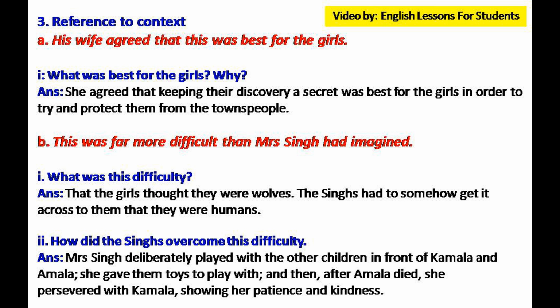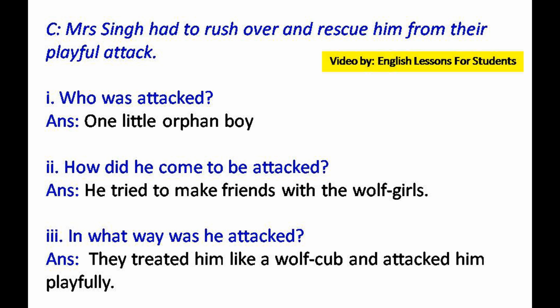Answer. Mrs. Singh deliberately played with the other children in front of Kamla and Amla. She gave them toys to play with, and then after Amla died, she persevered with Kamla, showing her patience and kindness. C. Mrs. Singh had to rush over and rescue him from their playful attack.